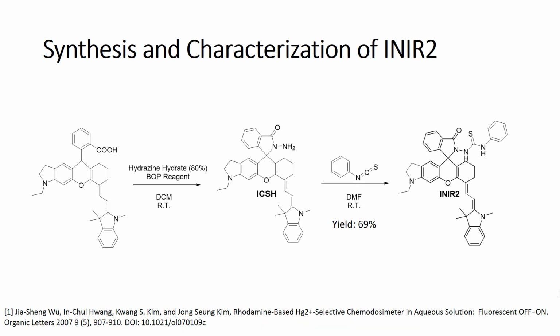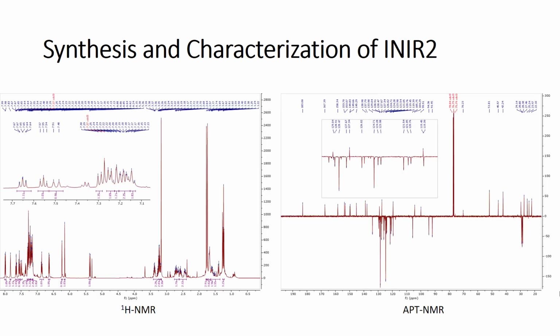As shown in the scheme, UNR-2 was synthesized from this platform. The carboxylic acid form of ICS was first converted to its hydrazine form using hydrazine hydrate and BOP reagent. Then ICS-H reacted with phenyl isothiocyanate, yielding the target UNR-2 probe.